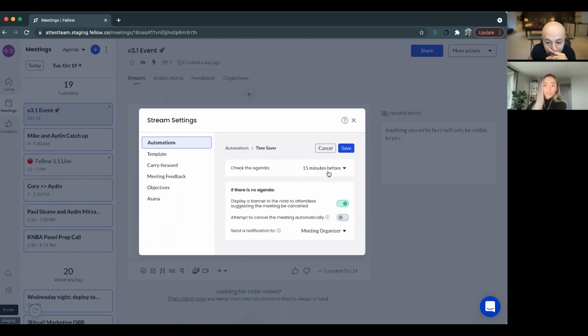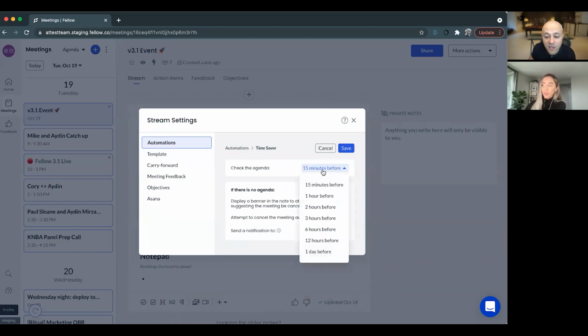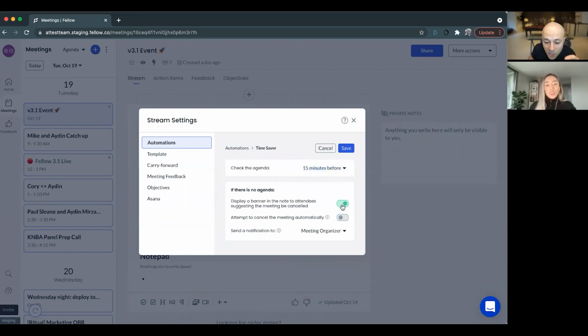You can configure it, specifying how long before the meeting you should get a notification about there not being an agenda. And if there is no agenda, you have a few options. You can display a banner. I highly recommend this, because if the meeting has no agenda and you go into it, there's going to be a banner at the top, and then you can just cancel the meeting, and that shows up in Fellow. The other option, if you're the meeting organizer setting this up, is to have it cancel automatically. So that's an option you can choose.